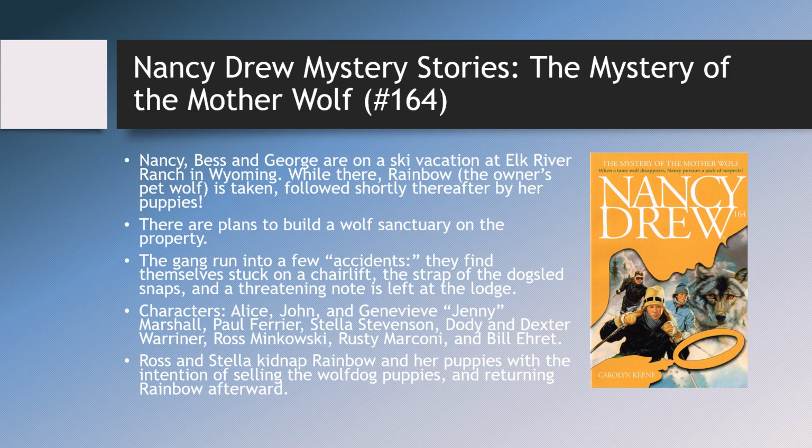We also learned that there are plans to build a wolf sanctuary on the property, and this has created a lot of tension in the community. There's been fear from the ranchers that if a wolf sanctuary is created, if the wolves move beyond their boundary, they're going to be attacking cattle, and the negative impact this is going to have on ranchers. So there's a lot of tension over this forthcoming project.